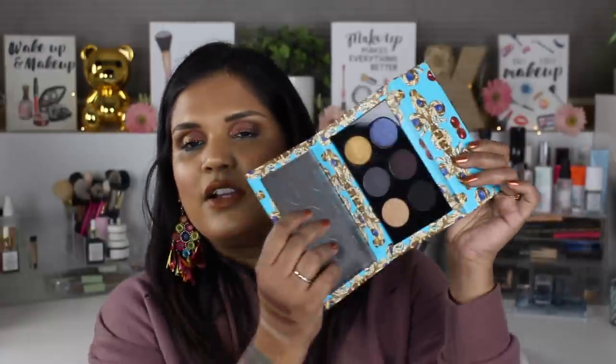So next, let's do the blue. This is called Dark Star, Mothership Subliminal. This one I've actually used twice already, and oh my gosh, you guys, I just don't know if I can explain how beautiful these shades are. So let me go ahead and swatch. I wish there was a different matte. I wish it wasn't just the gray, but oh well. Let's swatch on the inside here.